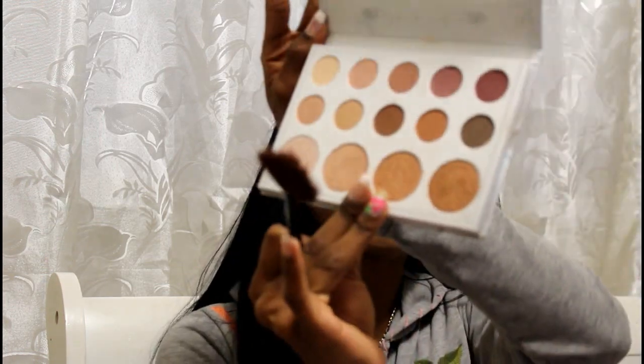And I think Carly was very smart when she made this palette, because most palettes are just an eye palette, but hers is actually a highlight palette, and trust me, her highlighters give me life. So currently I transition from highlights. I love this one in the middle.